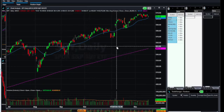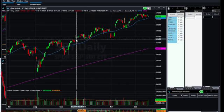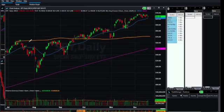The only test of this was right before the election, where we fell, but notice support held. There's a big line of support there from here, and it held. Then the election happened, and then we got the gap and the pullback, and we're still going.